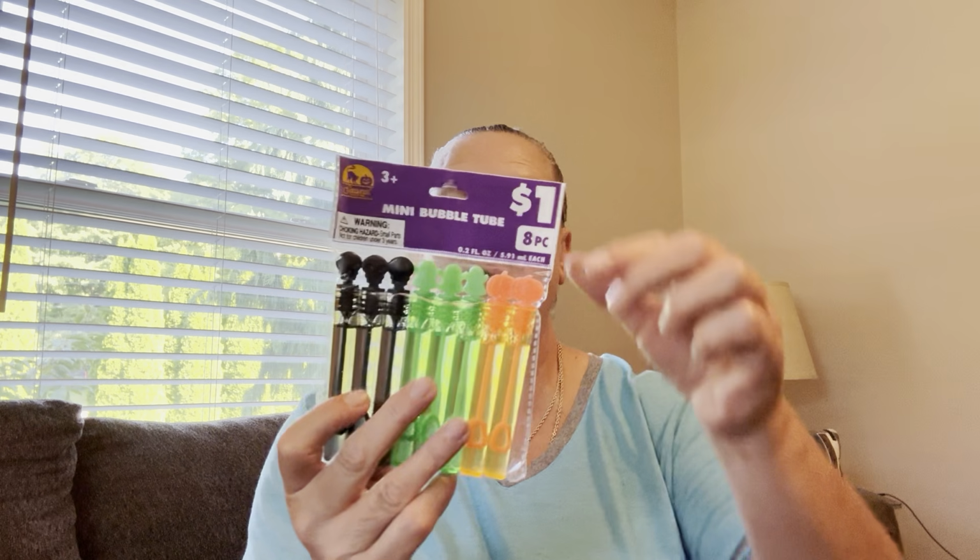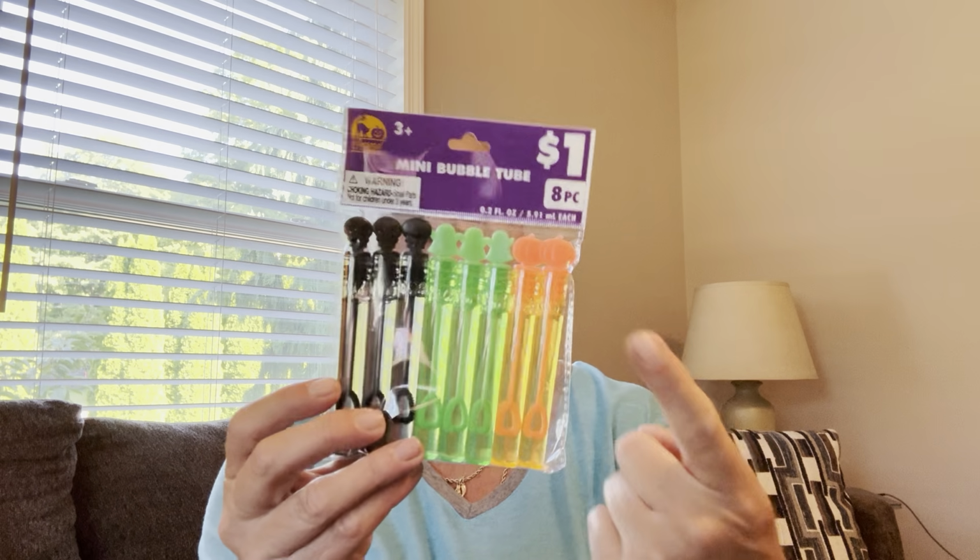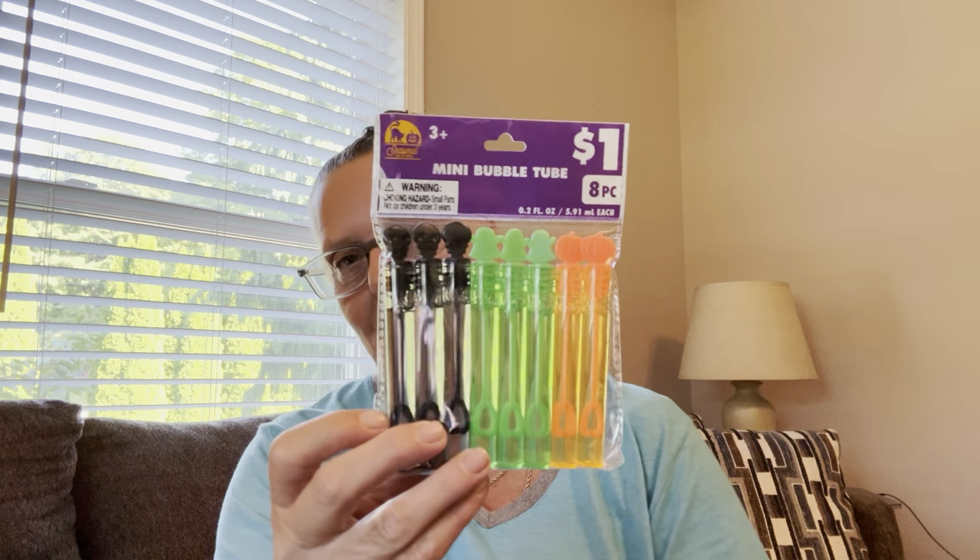This item was only $1, and it's an 8-pack of mini bubbles. I love my little mini bubbles. I usually will put 1 or 2 of these in my purse. You guys, I couldn't catch who that was because they were flying. Anyways, pumpkins, ghosts, and skulls. Super fun, and that's what life's about, right?